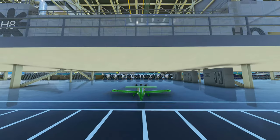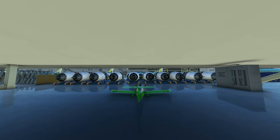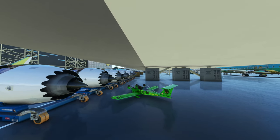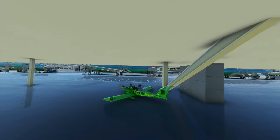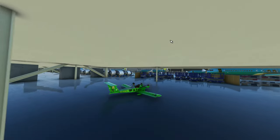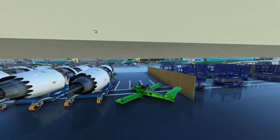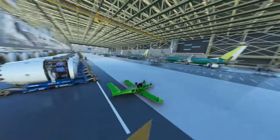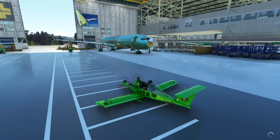This is huge! Japan, 1-2, Nepal, 6-3. The engines. Did I make a turn here? Cheating. This is huge. This is awesome.